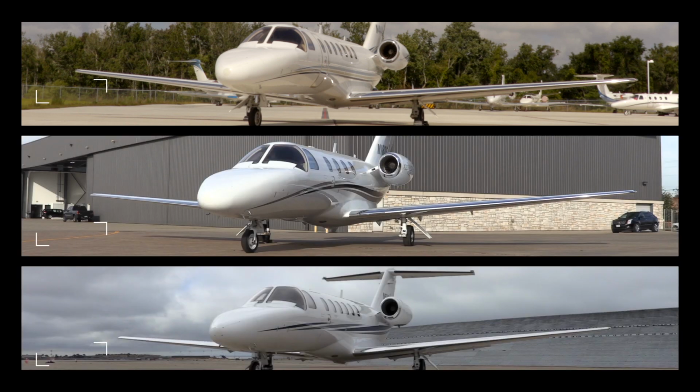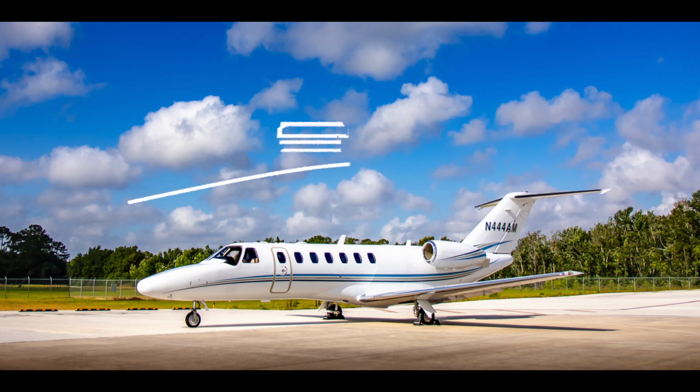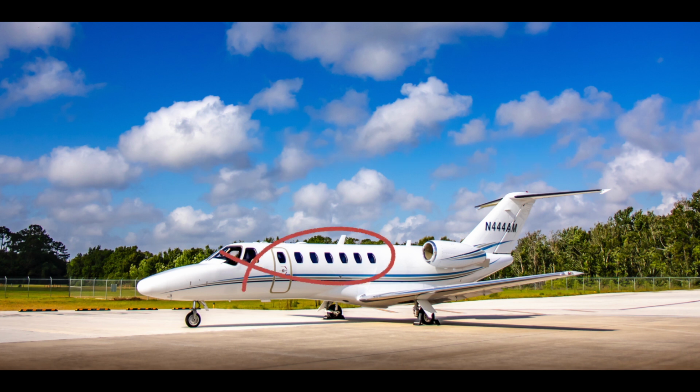As we look at the CJ3 from the outside, you'll see it is noticeably longer than the CJ1 and CJ2 series, offering a much more expansive cabin for passengers. In fact, it is 4 feet 8 inches longer than the CJ1 and just over 2 feet longer than the CJ2 series. You can also see there are 7 windows on the CJ3, which is an easy way to distinguish it from the smaller CJ1 and CJ2 series, which both have fewer windows.